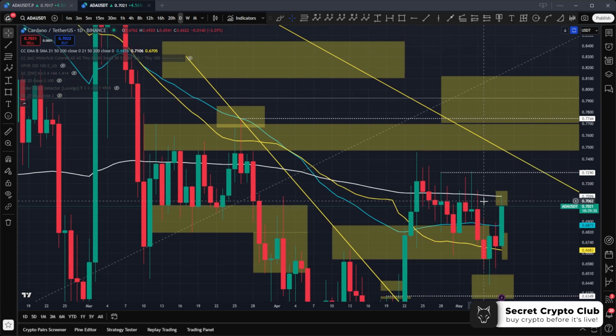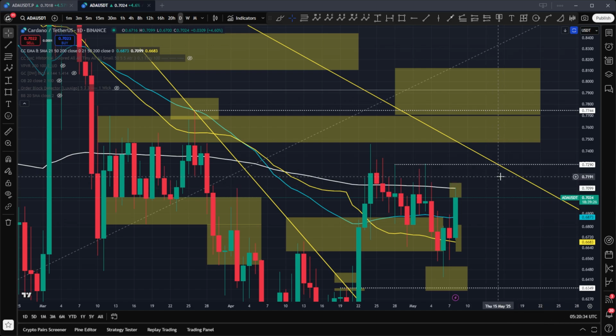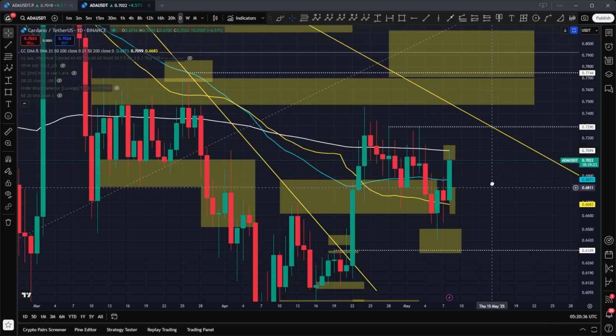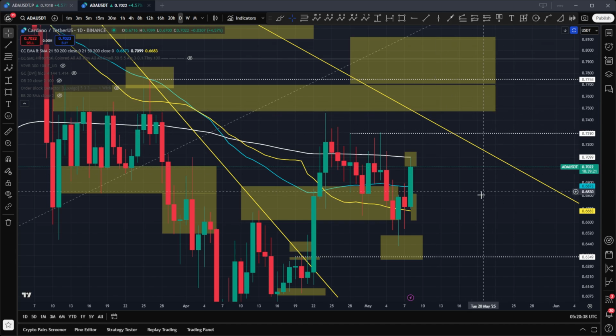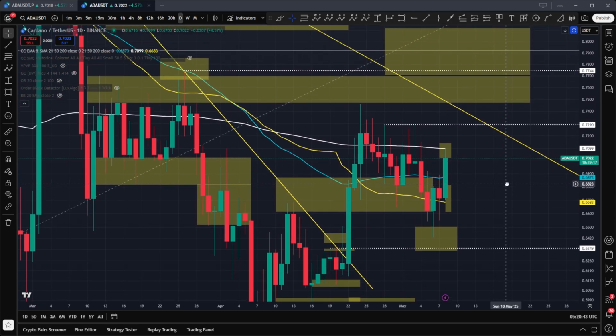We haven't broken that yet. So we're looking for a close above, and then we're looking for an additional close above the 200 EMA in a more bullish way. That's going to give the bulls more confidence to then start thinking about these higher moves. So as it sits right now, it's very interesting.